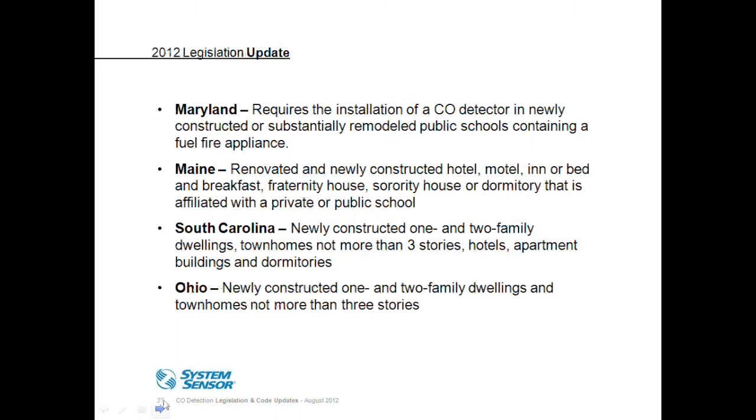Now let's look at several bills that have been signed into law this year. In April, Maryland Governor Martin O'Malley signed Bill SB 173 into law. The bill requires the installation of a CO detector in newly constructed or remodeled public schools that contain a fuel-burning appliance. The act will take effect in October of this year and requires the signal from a CO detector to be automatically transmitted to a supervising station or a constantly attended on-site location. Maryland is the second state to require CO detection in public schools. In July of last year, Connecticut signed a bill into law requiring CO detection in newly constructed and existing public or non-public school buildings. This legislation became effective in January of this year.